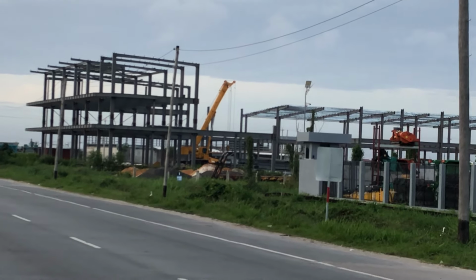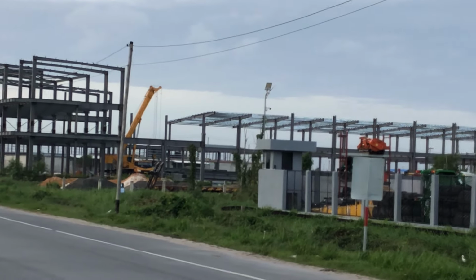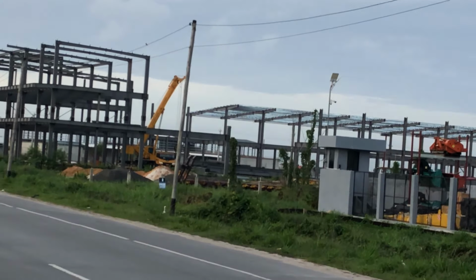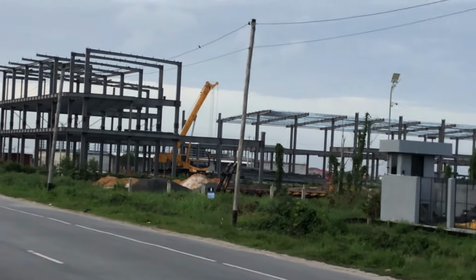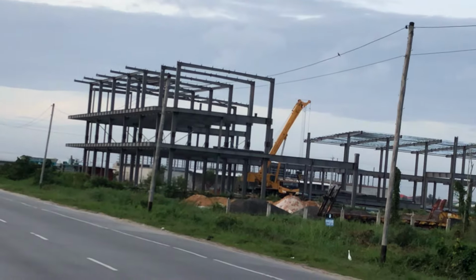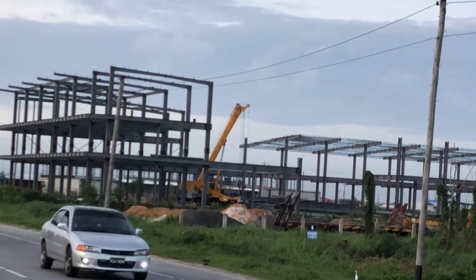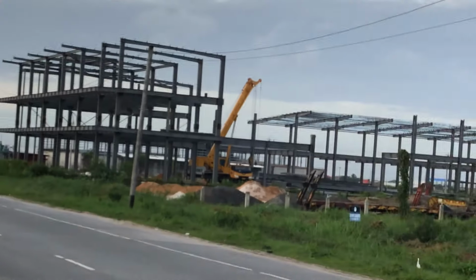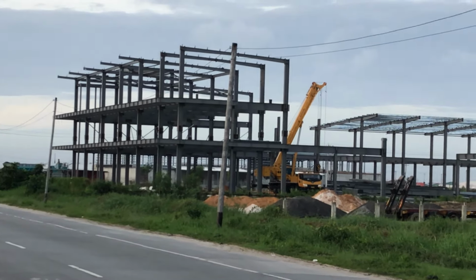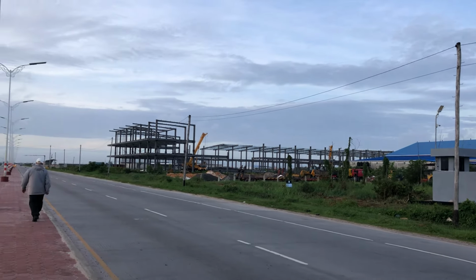I showed you this the last time I was in this neck of the woods. It's still being constructed. Seems as if it's going up one floor at a time. Seems like a 4-story building in the front, but with very high ceilings in the rear, and what looks like a sloping roof for a warehouse, so you wouldn't know until it's either completed or further along. So we'll keep an eye on that building to see what becomes of it as time goes by.